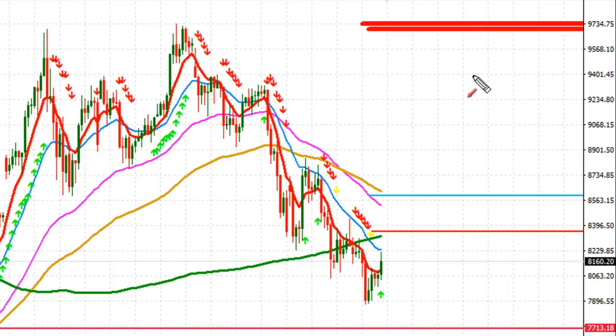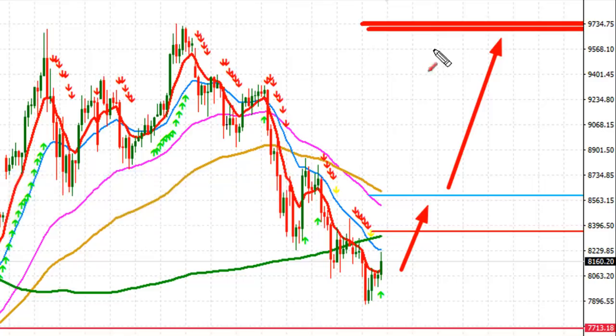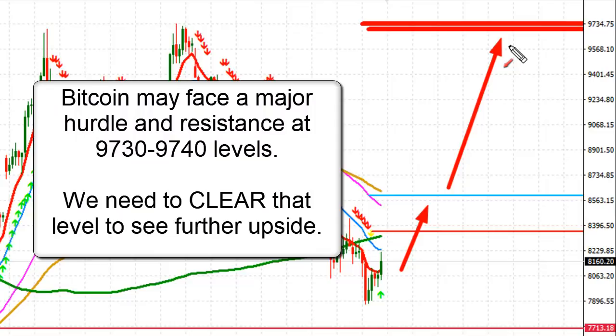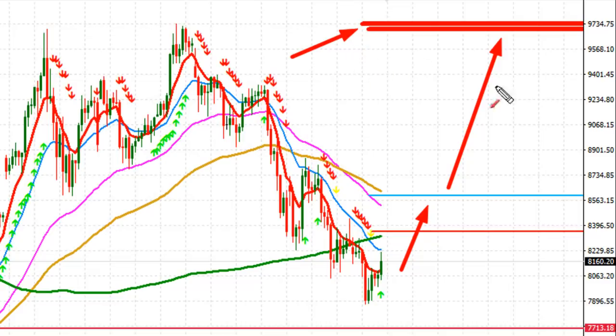So what does this mean? What does it tell us? It tells us that if Bitcoin manages to come up to these previous levels near 97.40, 97.35, we might see some selling taking place. In other words, we might see sellers taking control at that point because that is the level where we last saw a lot of selling taking place. So that is a level where Bitcoin might see a hurdle and we might see failure.